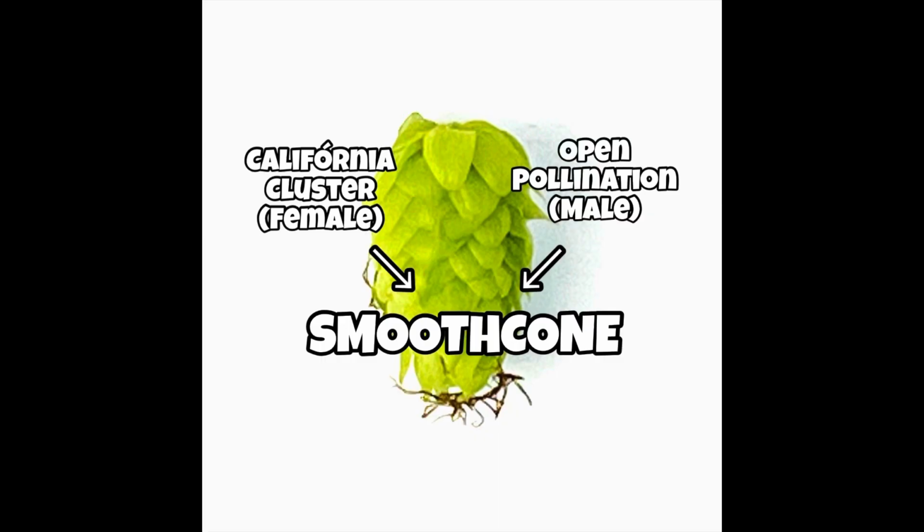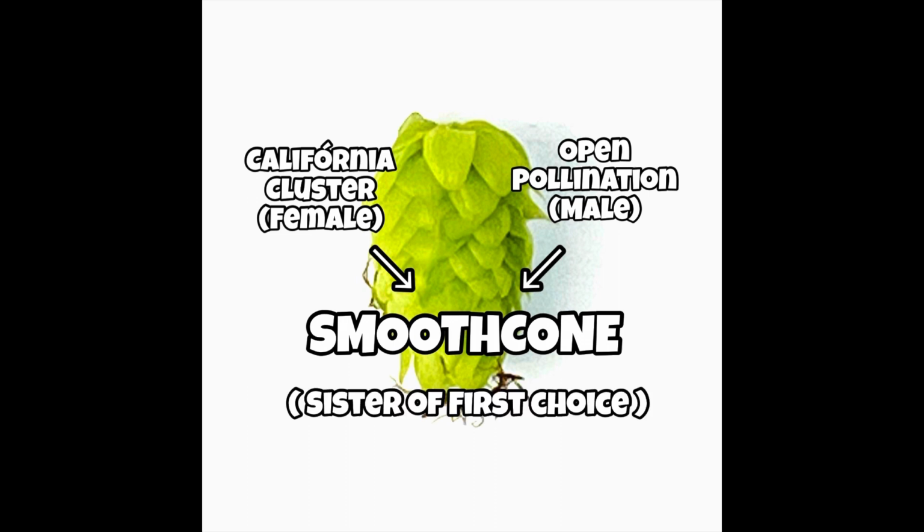The original Smoothcone variety was created by crossing a California Cluster female with an unknown male, and that created Smoothcone, which is the true sister of the other New Zealand variety, First Choice. And what they did, using a chemical, they treated the plant and changed the number of chromosomes in each gene and doubled them. What that does is create a tetraploid plant. That tetraploid was crossed with a normal male with a normal number of chromosomes, which is called a diploid because it has two sets as opposed to the tetraploid with four. And the babies that came out of that are triploids, which have three.